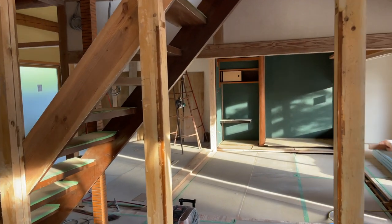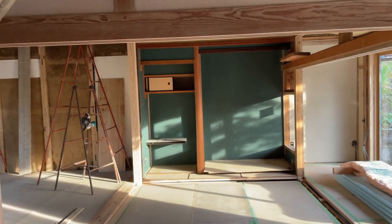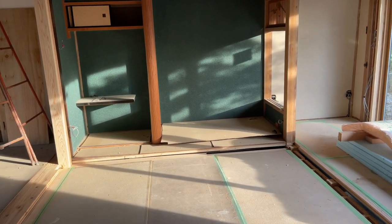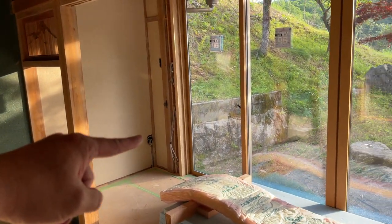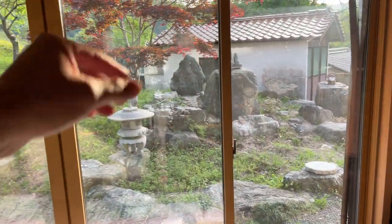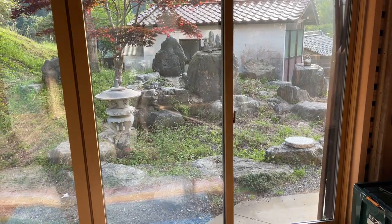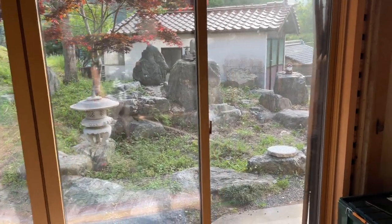And there will be an outlet outside, and actually not right now because I don't know exactly where it'll be, but there will be electricity running from this corner of the house to the pond so that we have floodlights projecting into the Japanese garden and that beautiful tree.